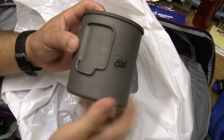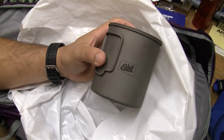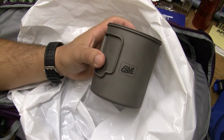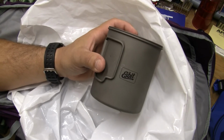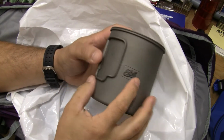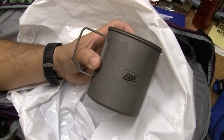But anyway, plus the Esbit titanium. Titanium actually conducts heat better than stainless steel. You wouldn't think that because most titanium pots are very thin. That's why I kind of railed on Esbit for that one manufacturing defect for the thin titanium.